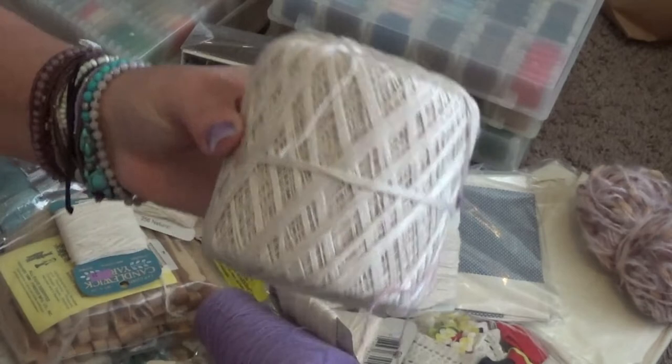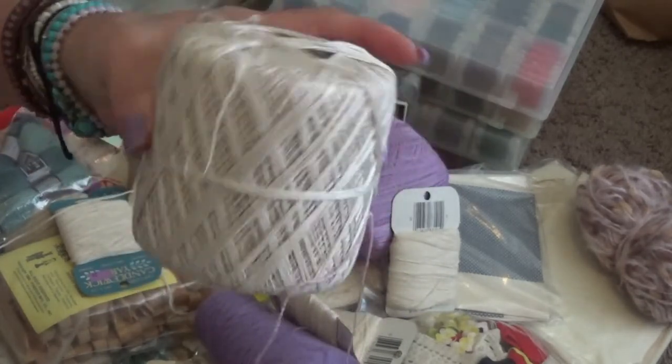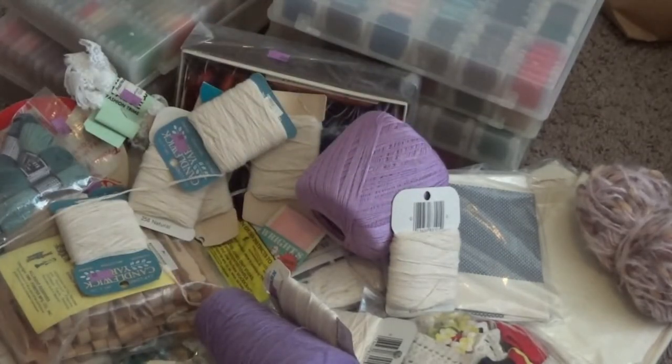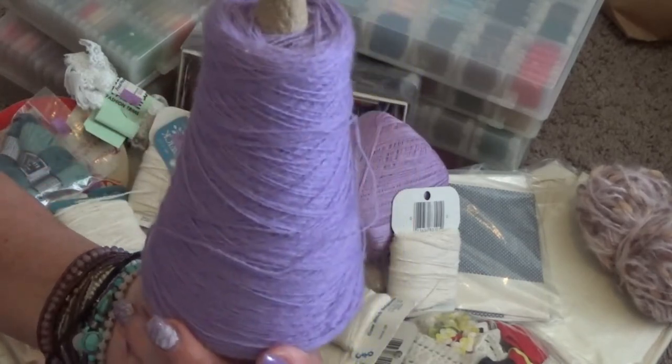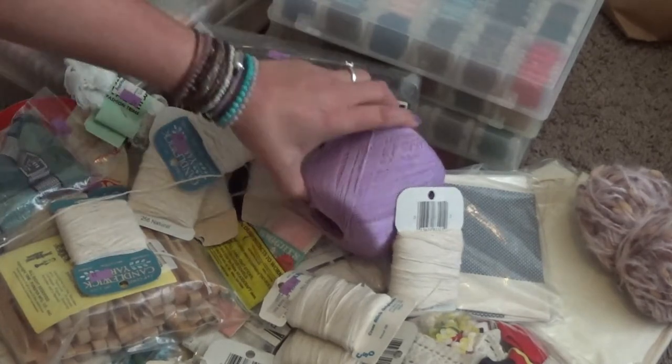And then I always pick up all the different crochet threads and, you know, not really a ball, but barely, I guess you could say. I'm not sure what they call them, but I got that there. And this one, of course, is going on my display shelf because purple. So that's for moi. And then I found this one.